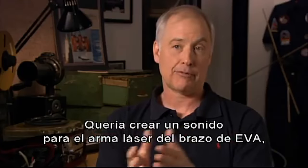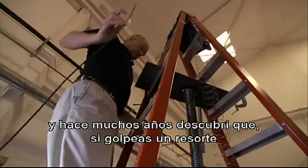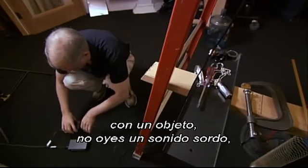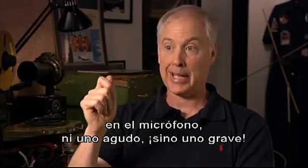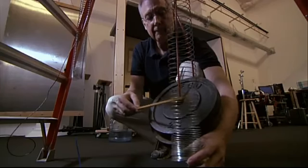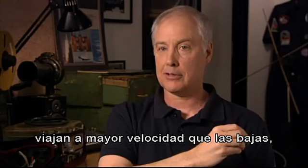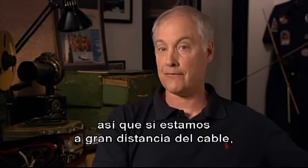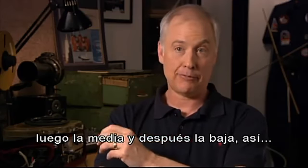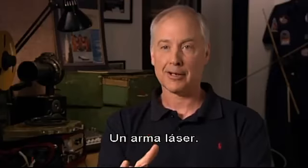I wanted to create a sound for Eve's laser gun in her arm. And I discovered years ago that if you strike a slinky-like spring with any object, you don't just get a clunk on the pickup mic or a ping, you get a pew. That happens because the high frequencies travel faster than the low frequencies. So if you listen to the sound far away down the wire, the high frequencies get there first, and then the sort of mid frequencies and the low frequencies. So you get... It's a laser gun.